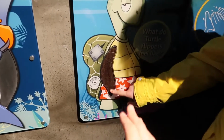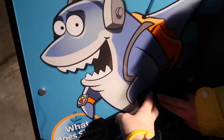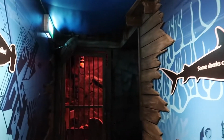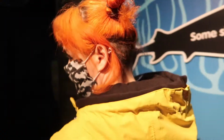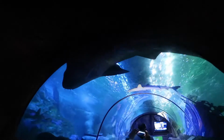How does it feel? Like you'd expect. Like a leather book? We've already felt the shark, haven't we? Let's touch his bum. Don't you touch his bum. I did it. Some sharks can glow in the dark. What? And you're more likely to win the lottery than be killed by a shark. Isn't that saying I didn't just make that up? No, I know that's true. So we're just heading into the shark's viewing bit.